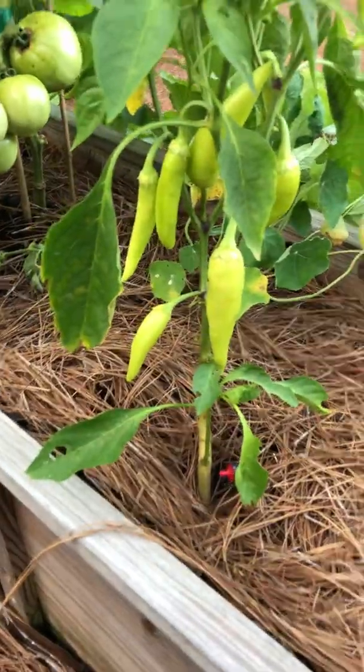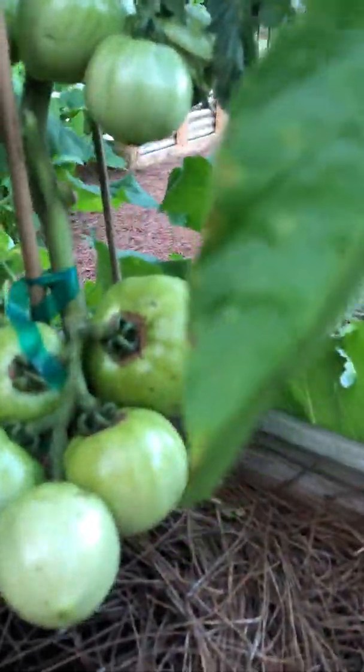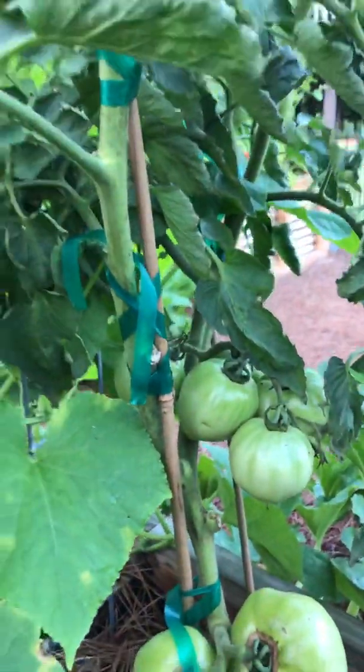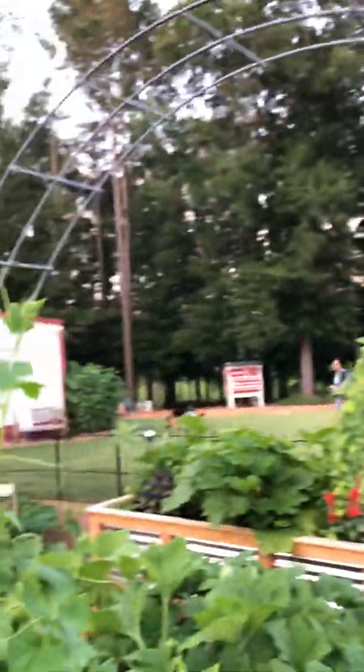And our banana peppers are coming right along. This tomato plant just has tons of tomato sets. It's amazing, especially for being an indeterminate tomato. Just has a lot there down towards the bottom. Once again, some cucumbers. Disease and pest pressure here, so we'll see what they do. And they're starting to climb up over this trellis here.